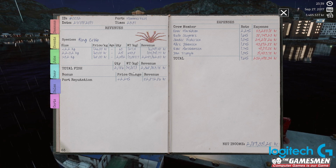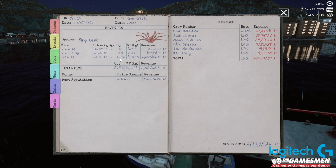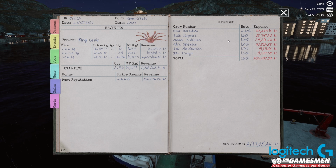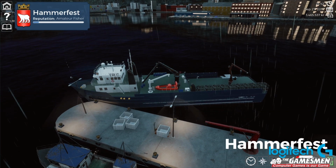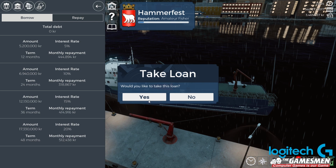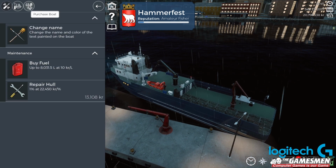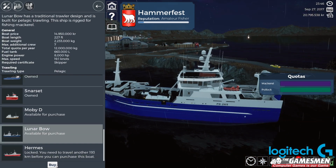No female fish this time. Got 2,500 above 3.2 kilos, which, that's where the money's at. That's pretty good. Port reputation is good as well. Let's have a look quickly at our bank loans. 17 million. Let's take out the $17 million loan, which should give us 20 mil. Which should give us more than enough money for us to be able to purchase the Lunar Bow.